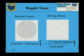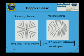if you're stationary with respect to the source, the echo that you get back is of the same frequency that you sent out. On the other hand, if you send out a tone and either you or the object is moving with respect to that tone, you can see what happens is that there's a narrowing of the wavelength when you're basically moving toward each other, and there's an expanding of the wavelength as you're moving apart. And so by looking at the frequency shift, you can say the relative velocity between yourself and the object. So this is called a Doppler sonar. The same effect you hear, the classic is you're standing next to a train and the train whistle changes frequency as it goes by you.